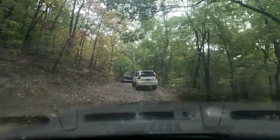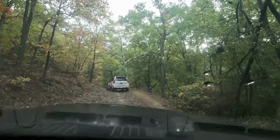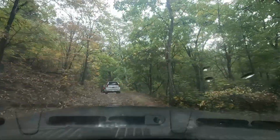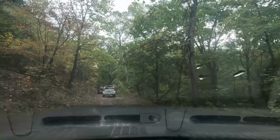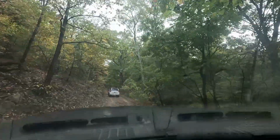After this though, the trail just turns into a whole lot of rocks, just enough to beat the snot out of you when you're in a 7,000-pound pickup truck. But we kept on trucking until we got to about 3.5 or 4 miles into the trail.